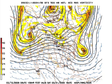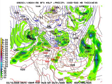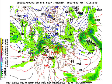By Saturday, we're still in a weak northwesterly flow, but that ridge is coming over us, so it looks like we should be in good shape on Saturday and again on Sunday. So great weekend coming up as we end the spring break week for some.